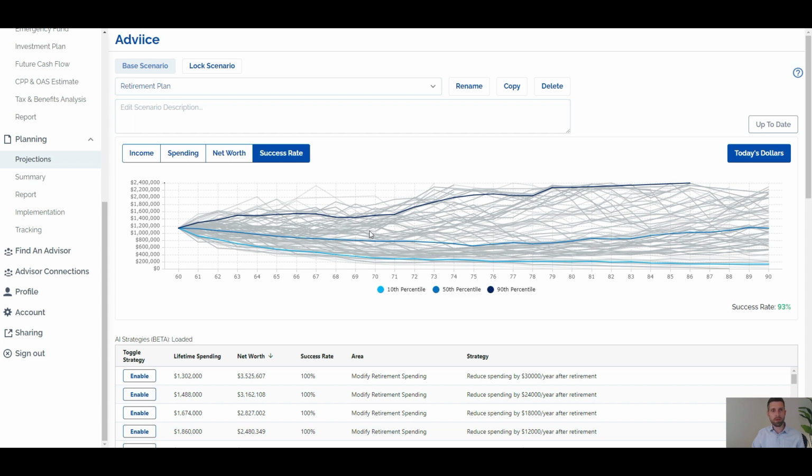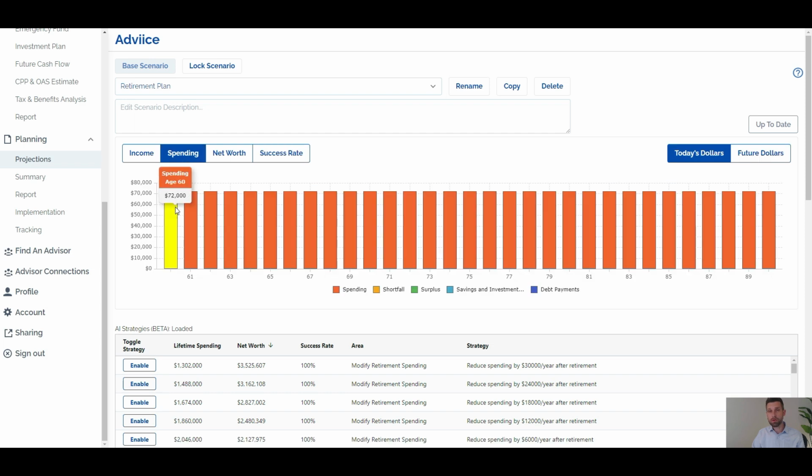But let's see if we can do a little bit better, because right now they're assuming $72,000 a year all the way throughout retirement, and those dollars in late retirement are not going to bring as much value as they would if they were spent in early retirement. So let's change this. Let's do it right here, right now. We're going to change their spending assumptions to have more spending in the early years, $72,000 in the mid years, and then less in the later years. So let's go do that.